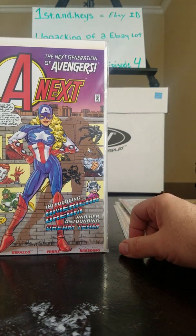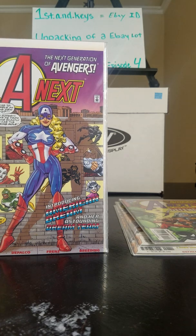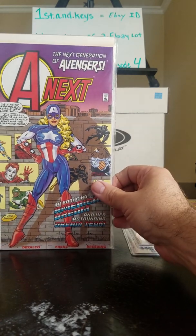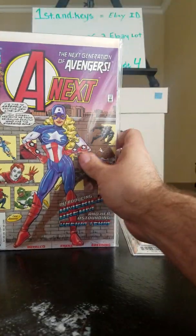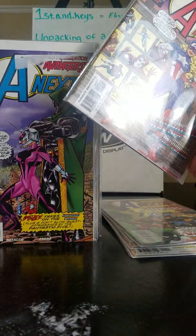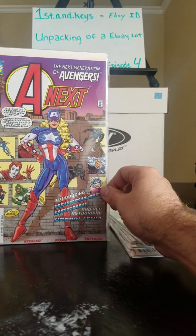First appearance of the American Dream, which is, who is that? I don't even remember. Oh, Shannon Carter. Shannon Carter and costume. Condition looks nice. I think this was the main comic that caused me to buy the whole lot. Was wanting to get a couple of these because I got 1 or 2, so this puts me up to maybe 3.